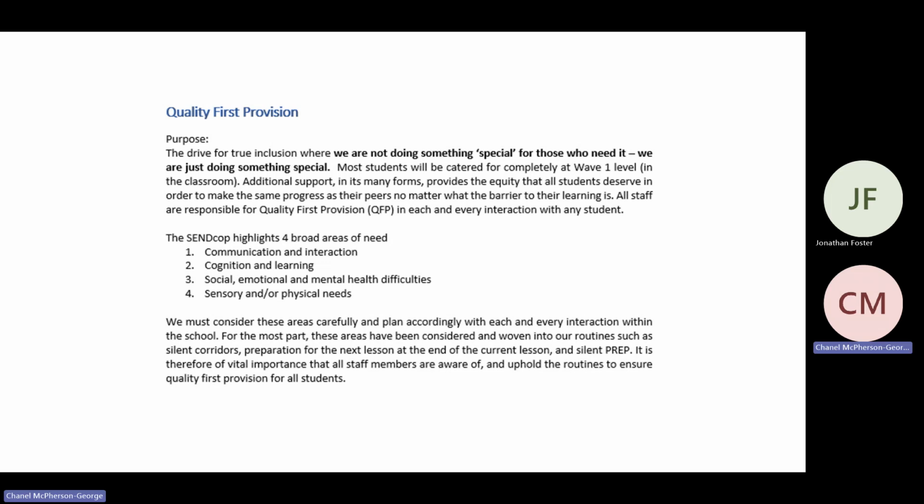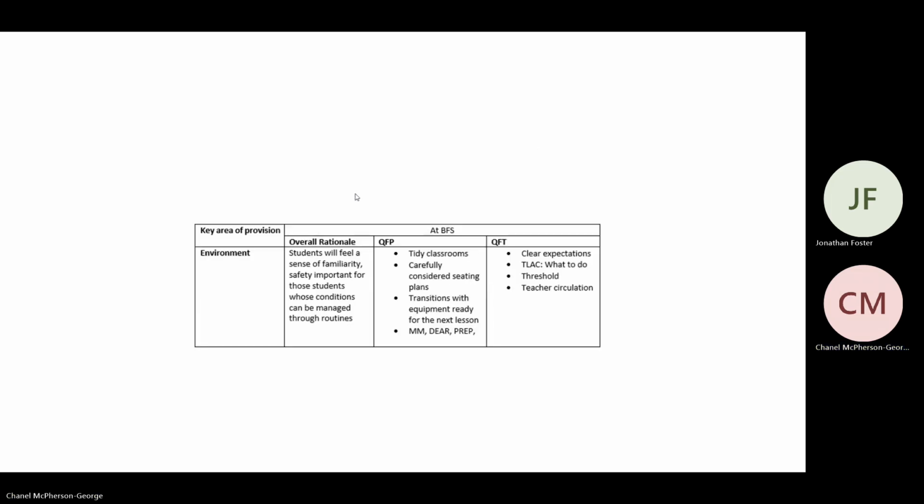So we have a very sharp focus on quality first provision, and we want to ensure that the level of teaching within the classroom supports all needs. But of course, we do ensure that pupils who are supported by TAs, which we call learning mentors at Bedford Free School, have that additional layer of support in classrooms, which we then call our Wave 2.